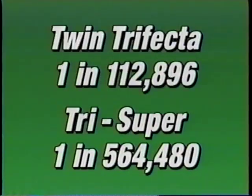A twin trifecta involves picking the trifecta in 2 races. The odds of winning are an overwhelming 112,896 to 1. A winning ticket from the first trifecta gives you a payoff and a chance to win the pool in the second trifecta. If no one wins the second half, the carryover pool grows until someone wins or there is a mandatory payout. A tri-super involves picking a trifecta in one race and a superfecta in another.